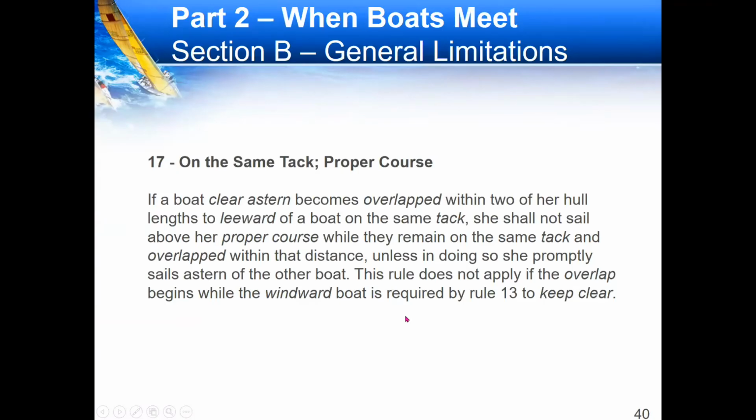All right. The final limitation on the right-of-way boats on the same tack: proper course. Boy, proper course invokes all kinds of ideas and thoughts, and we're going to try to track it all down tonight. I'm going to read this, and don't worry, I'm going to show you examples.